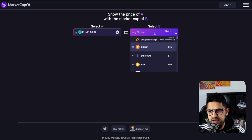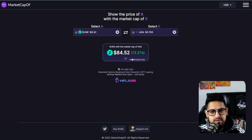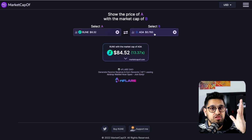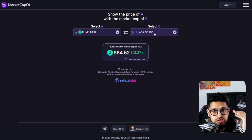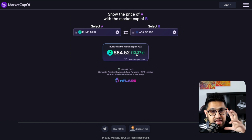The other one I want to compare to is something like ADA. And I'm going to show you why I'm comparing to ADA, but it's a 13x of the valuation away from ADA, sitting at 79 cents. Remember again, ADA can be 3x from here, almost more than 3.5x from here, closer to the $3 mark. So again, you're looking at between a 13 to 30x even to get to kind of the ADA bull run potential. So hopefully that gives you a good idea.